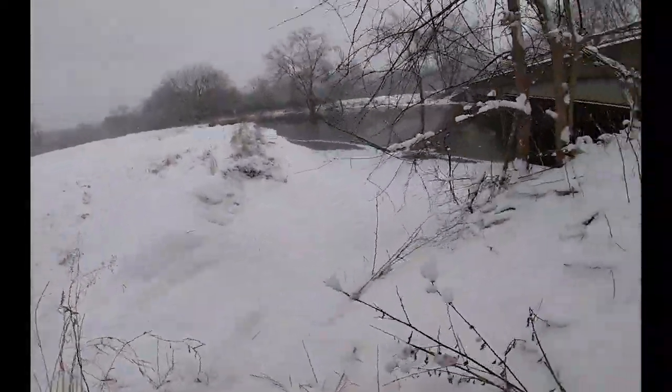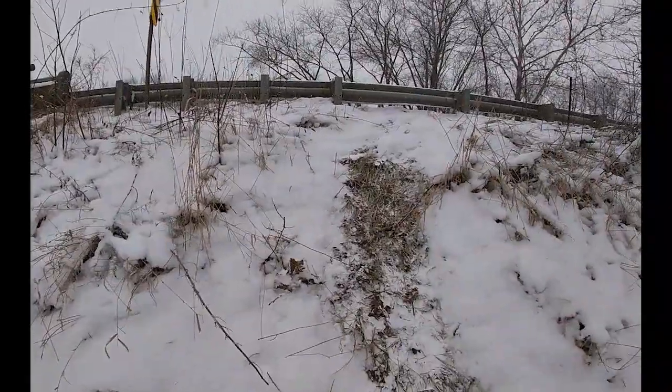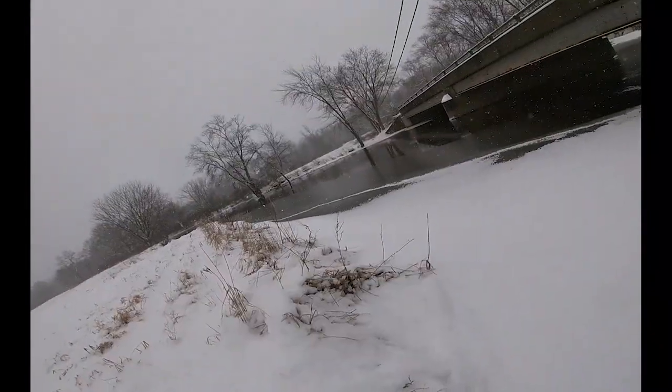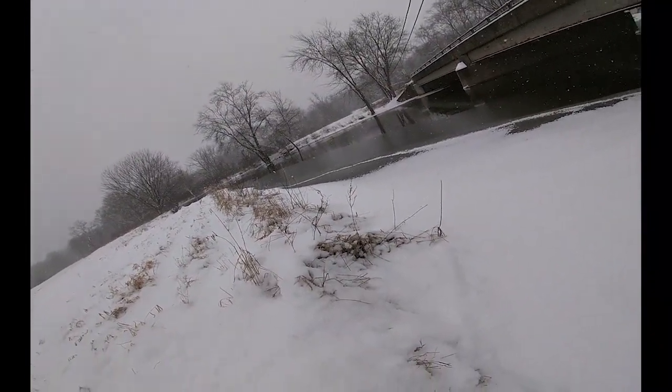Oh. Well, that was good. Good way to start the first check, or first trap. I doubt there's anything here. You can see there's a castor mound there, but this is crap. I'm gonna be pulling these soon, probably.